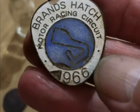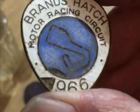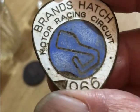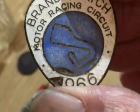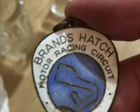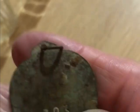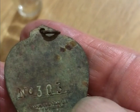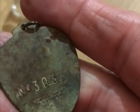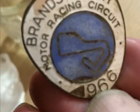Whoops, nearly forgot. The Brands Hatch Motor Racing Circuit keyring from 1966. We know this well, up in West Kingsdown. It's not that far from where we live, really. In the middle of Kent, not too far from Maidstone, Sevenoaks I suppose. So that's a nice find. And it is a limited issue, because it's stamped number 303. If you see the way that's stamped, that's been hand stamped. So maybe it's a souvenir for something. Maybe 1966 was an anniversary for something. Perhaps it was given to drivers. Anyway, that's definitely it now.